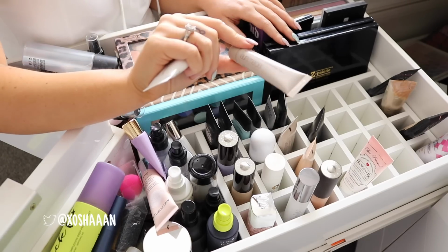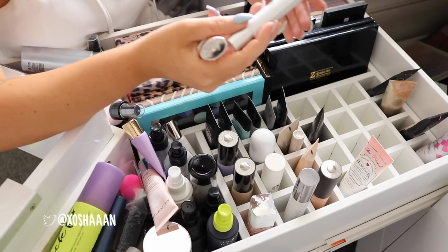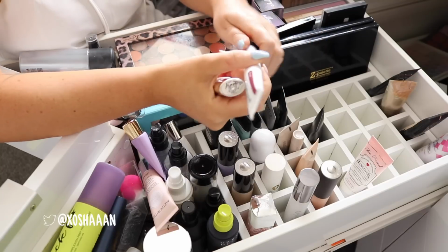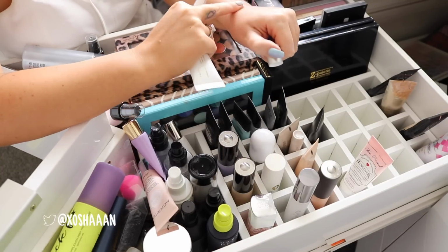This is another Laura Mercier foundation primer, but it's an SPF one, so I'll put that in there. I'm going to get rid of this. This is the Skin Perfect Primer SPF 30. This is kind of like a pore filling primer as well, I think. It has a kind of thick texture and it really smooths out your lines and everything.